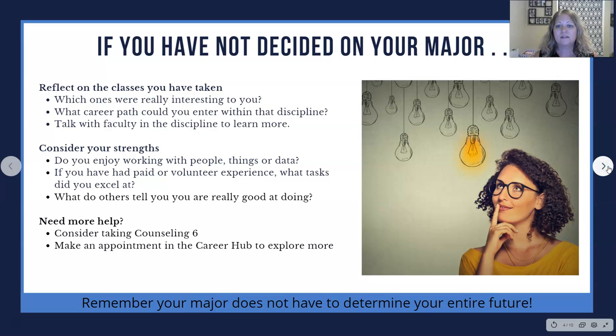If you've not yet decided on your major, there's a few things that you'll want to do to get started on this. As a transfer student, it's important that you decide on that major as soon as possible, because the four-year universities, in most cases, do not want you coming to them undeclared. They want you to have picked your major as well as completed some courses towards that major.